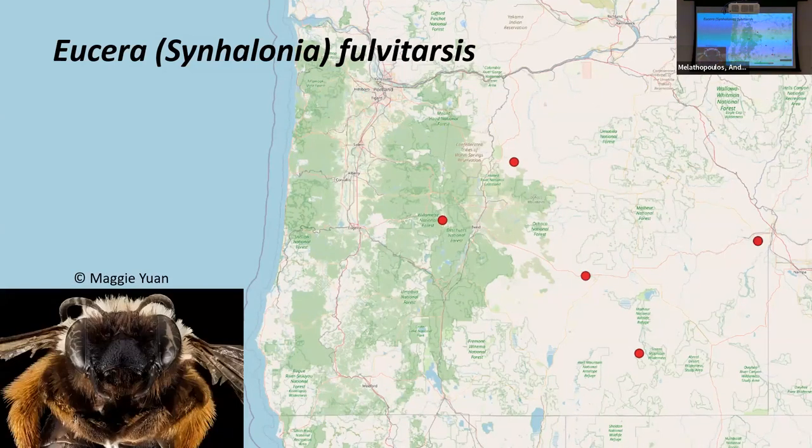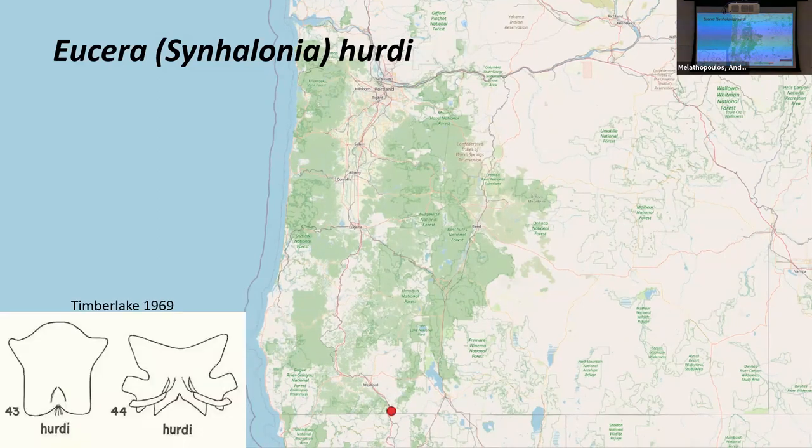Fulvatarsis has a strange distribution. This is a bee I just know from the far north of Canada, and so it's interesting that we're finding it a few times widely distributed in the desert, so we don't know much about it. Curdy, I think, is only known from one or a few specimens collected down in the Cascade-Siskiyou National Monument. It's a rare bee, there's no photos of it online, and so we just have the apical sternites from Timberlake to entertain us.